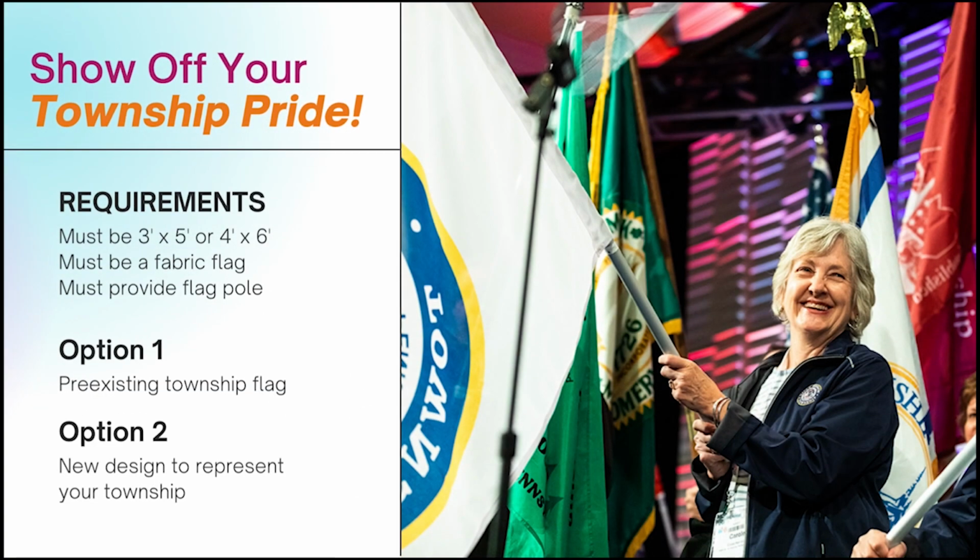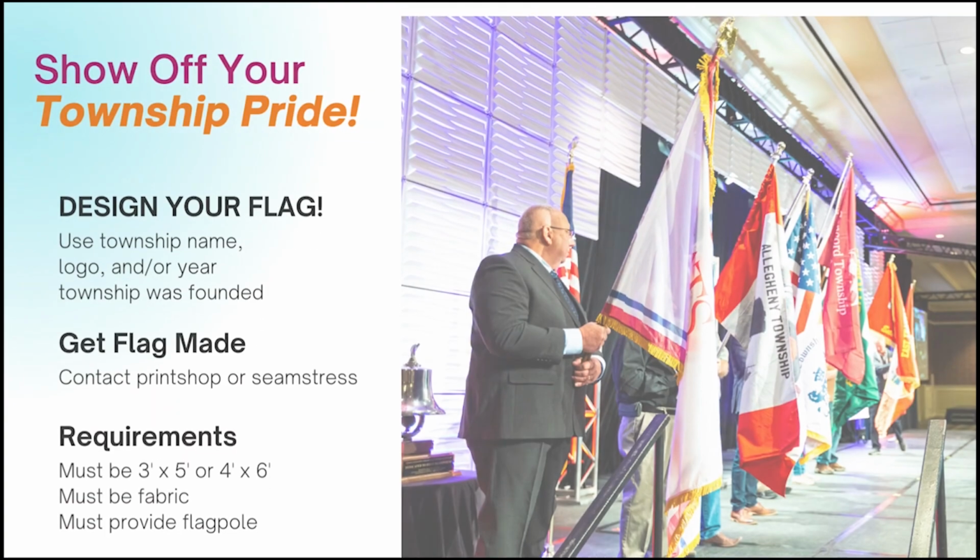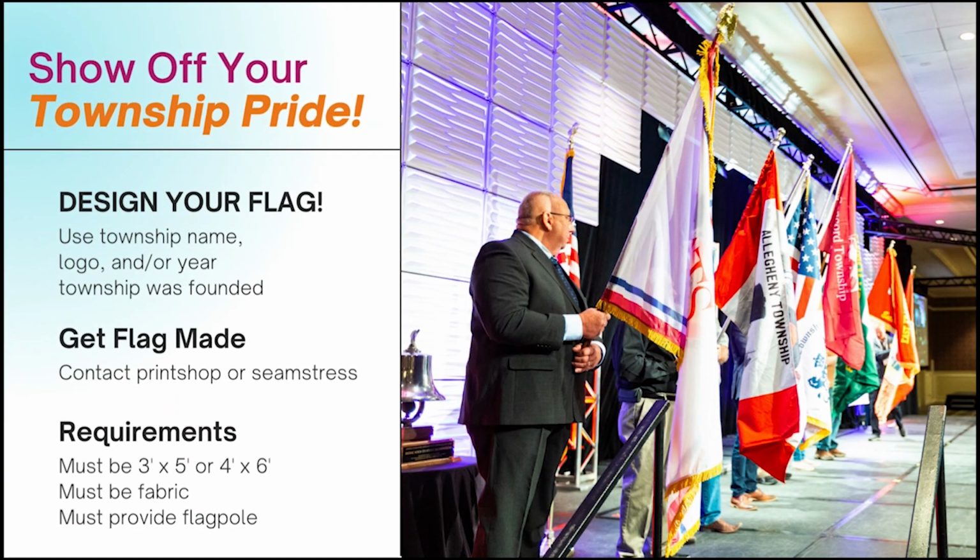Flags must be fabric, you must provide a flagpole, and you must meet the measurements of 3 feet by 5 feet or 4 feet by 6 feet. You can design your flag with the township name, logo, and or the year it was founded.